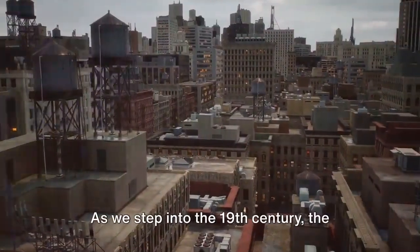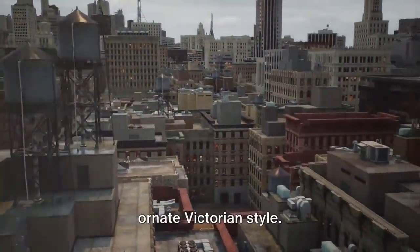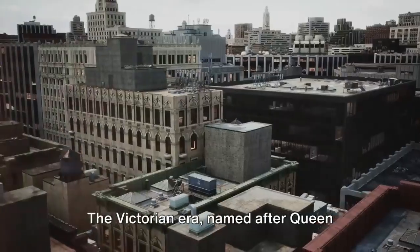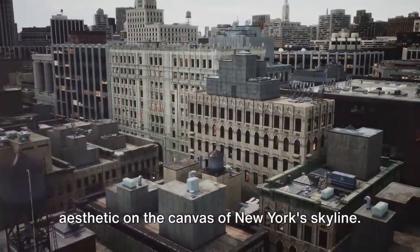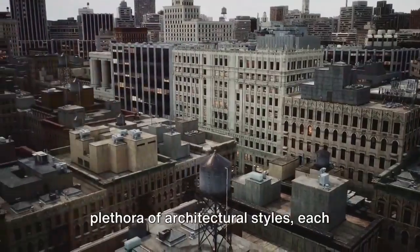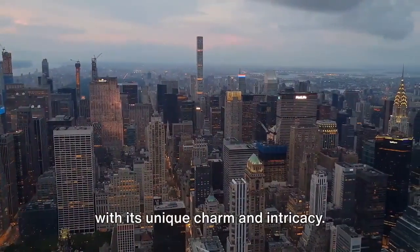As we step into the 19th century, the city's architecture was graced by the ornate Victorian style. The Victorian era, named after Queen Victoria of England, painted a new aesthetic on the canvas of New York's skyline. This period was characterized by a plethora of architectural styles, each with its unique charm and intricacy.